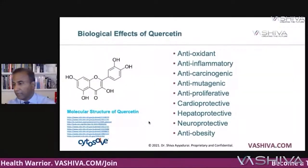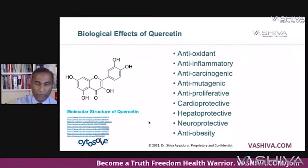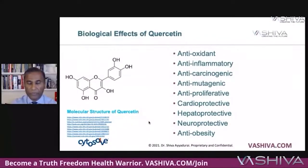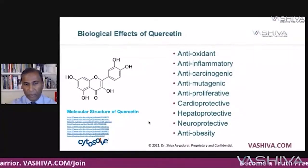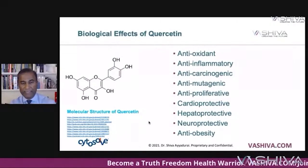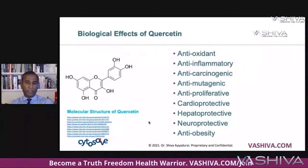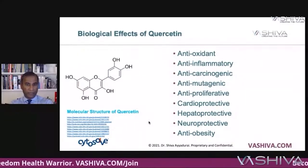People have spent a lot of their lives figuring this out. It is anti-mutagenic. It's anti-proliferative. So those three things make sure that if you have cancer, it doesn't proliferate. Cardioprotective, hepatoprotective, so it protects the heart, protects the liver, and neuroprotective, protects your brain, and it's anti-obesity. So just look at that.